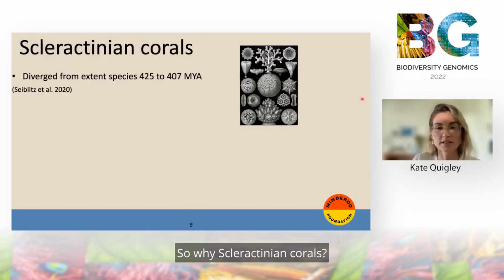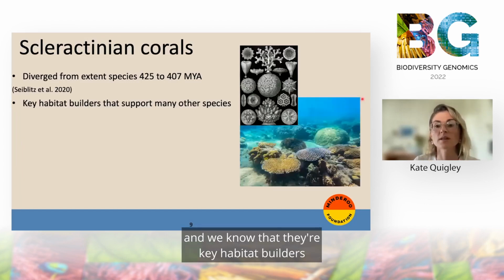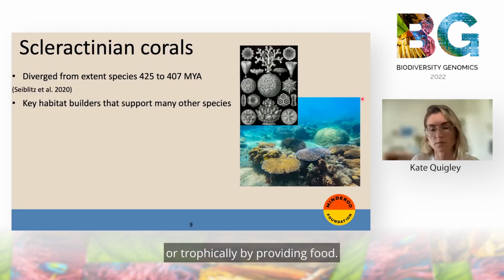So why scleractinian corals? We know they diverged about 400 or 500 million years ago, and we know that they're key habitat builders to support other biodiversity in the tropics. And this can either be through providing actual habitat for other species or trophically by providing food.